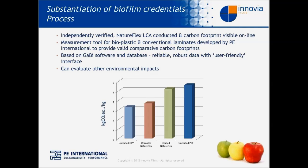We asked PE International to do this for us because of the work, obviously, that they've done on the NatureFlex LCA, and they'd also looked at the life cycle assessment of our polypropylene films, and we knew that the other data would be based on their databases and the GaBi software, which basically meant that we were happy that the data was reliable and robust. And we also wanted a tool that was easy to use, and the GaBi Envision does have a user-friendly interface. Although we call it a carbon footprint tool, it does actually have the capability to evaluate other environmental impacts.